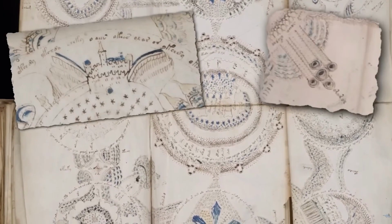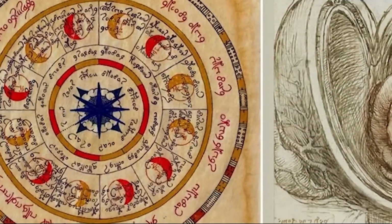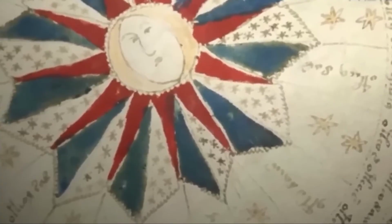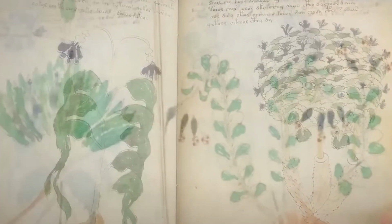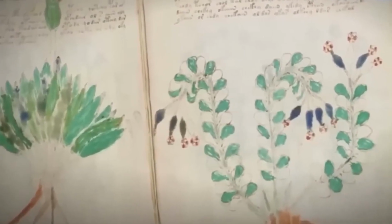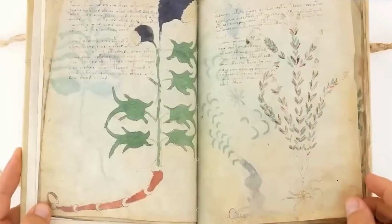For a long time, specialists tried to decipher the text of the manuscript, but to this day no one has succeeded. For this reason, the manuscript is associated with extraterrestrial civilizations. Perhaps it tells of life on an unknown planet, but all these hypotheses lack evidence. Now you understand why the Voynich manuscript is considered one of the most mysterious manuscripts in the world.